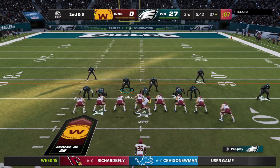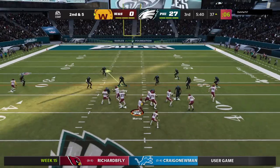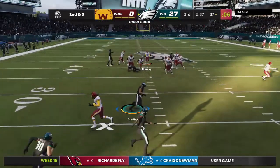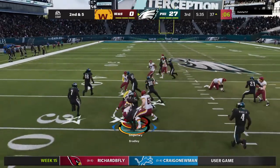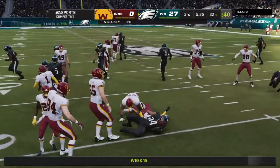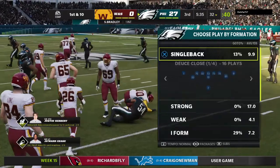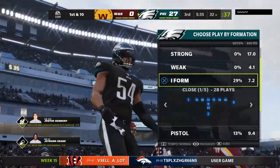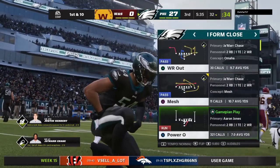Omaha. Check, watch 54. Looking to throw again on second down. Murray. And his pass is intercepted for the fourth time today. Picked off at the 32-yard line. So an opening drive interception to begin this second half.